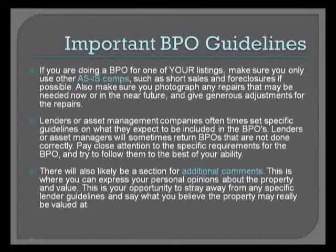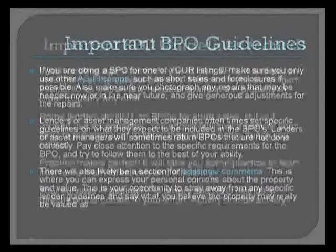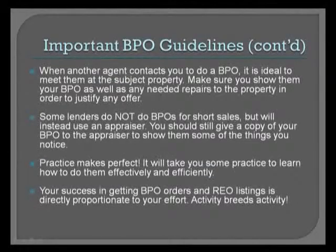So, many of the larger size lenders have switched over, unfortunately, to appraisers when they value the listings. However, a good portion of them still will use an agent to do a BPO on a short sale offer and a short sale listing. It's very, very important when you get the call that an agent is ready to come do a BPO on your short sale listing, you want to talk to that agent, ideally meet them out at the property, and give them a copy of your BPO.